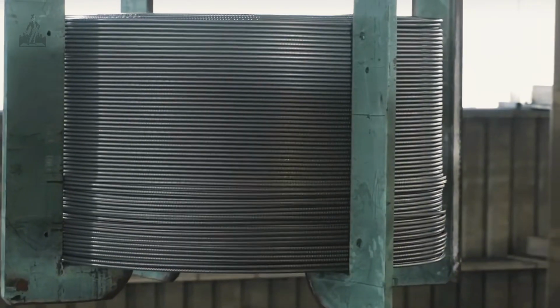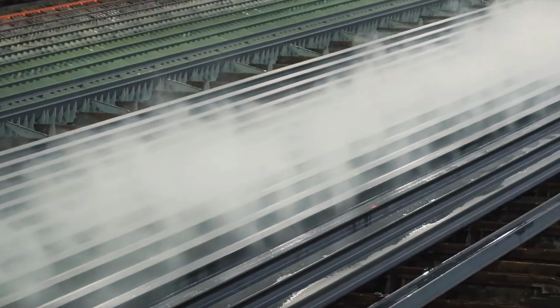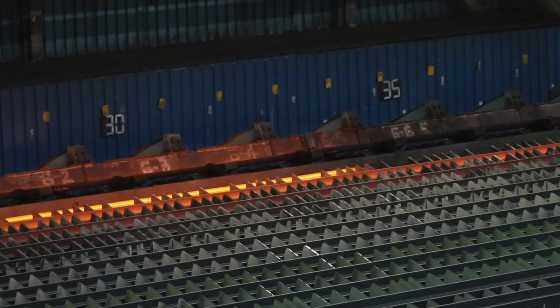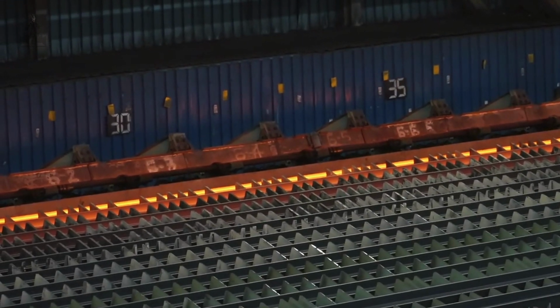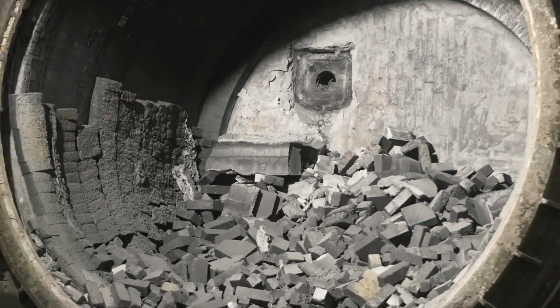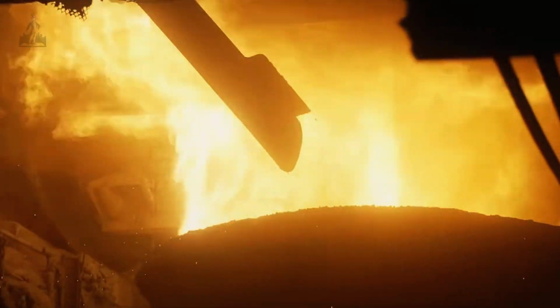But how exactly does this process work? What happens to that discarded piece of metal before it becomes part of a skyscraper? Today, we're going to explore behind the scenes of one of the most fascinating and sustainable processes in modern industry, the reuse of metals and their transformation into high-quality products. Get ready for a journey that connects sustainability, cutting-edge technology, and the future of construction.